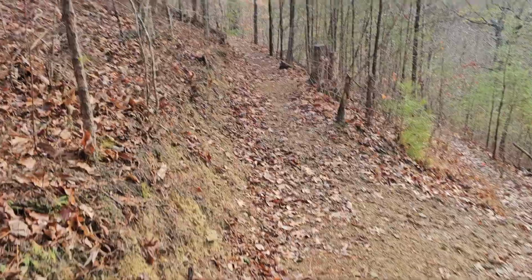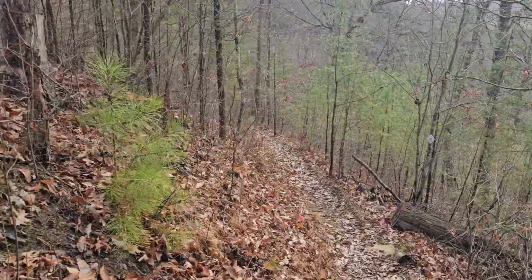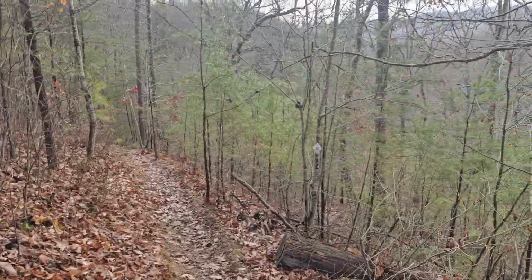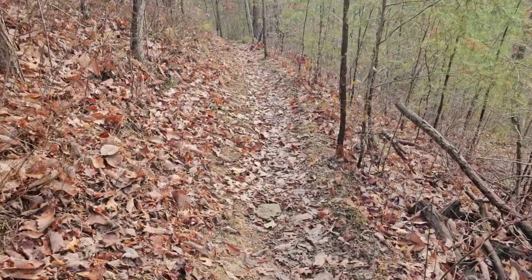Now, look, here's a split. We're going this way. I don't know what's up that way. We're going this way. There's the turtle. So, the turtle.